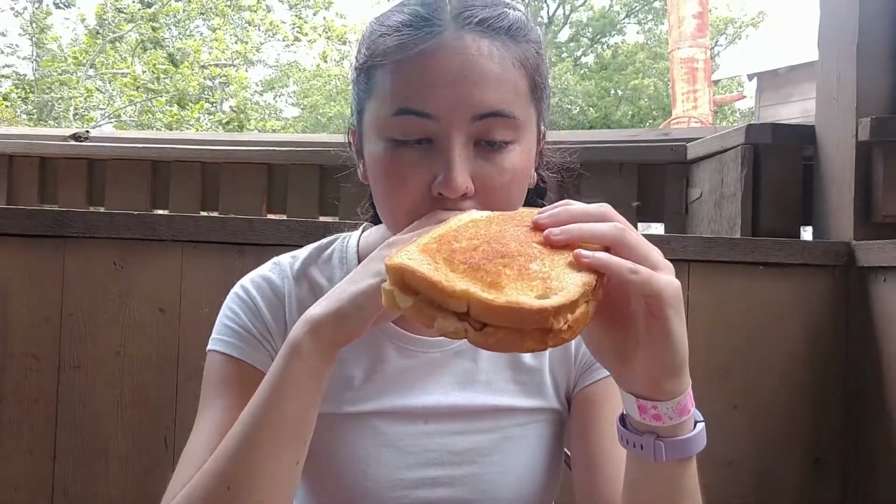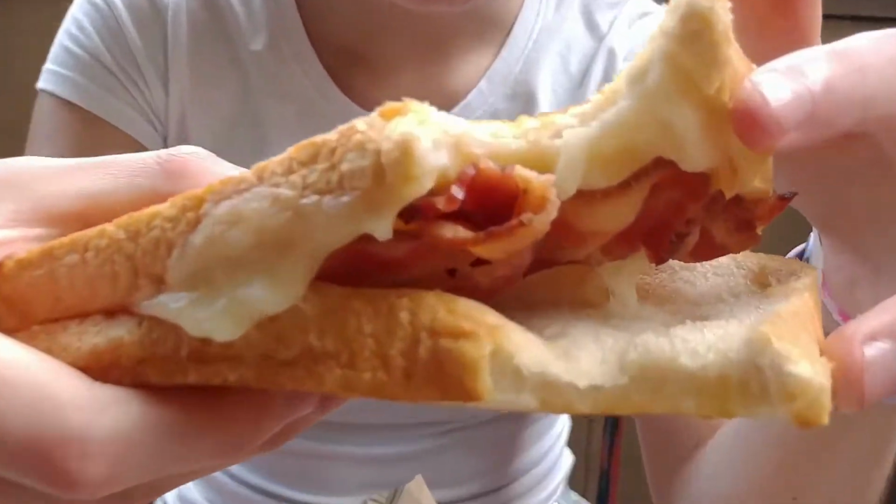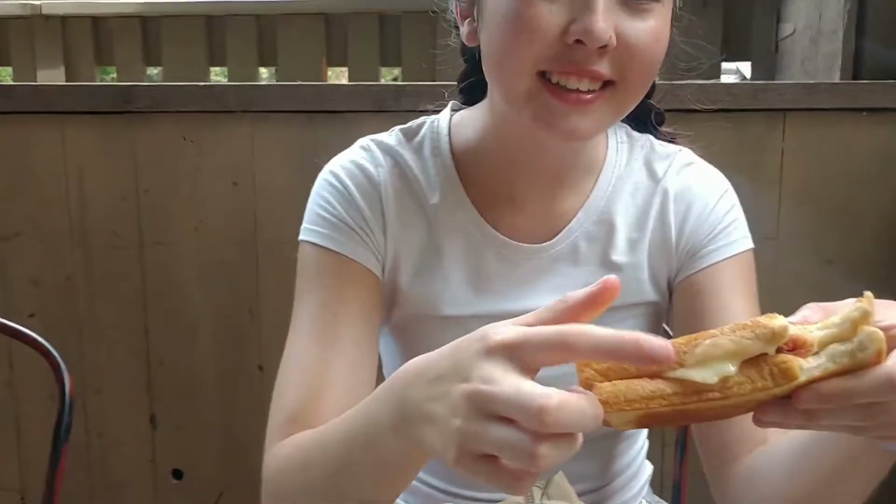It's a big sandwich. I'll just tell you that right off the bat. The bread is really thick. It's nice and toasty though, it's perfectly buttered. I didn't really get a bunch of cheese in that first bite, if you can see. But I can see that there's definitely a lot of cheese in there. I tasted the bacon. The bacon was crispy and sweet, so I enjoyed that.